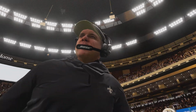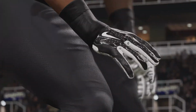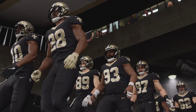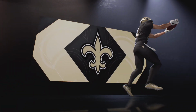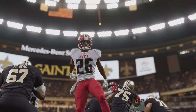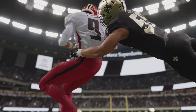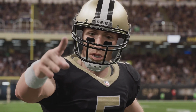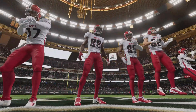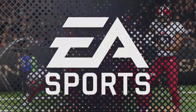Tonight, from the Mercedes-Benz Superdome in New Orleans, it's Week 1 of the NFL on EA Sports. The New Orleans Saints taking on the Atlanta Falcons. EA Sports coverage of the NFL has us in downtown New Orleans at the Mercedes-Benz Superdome.